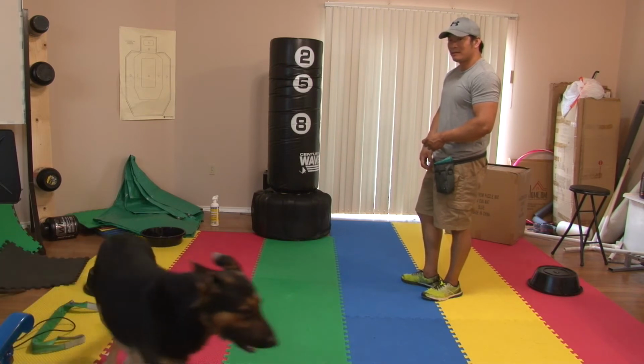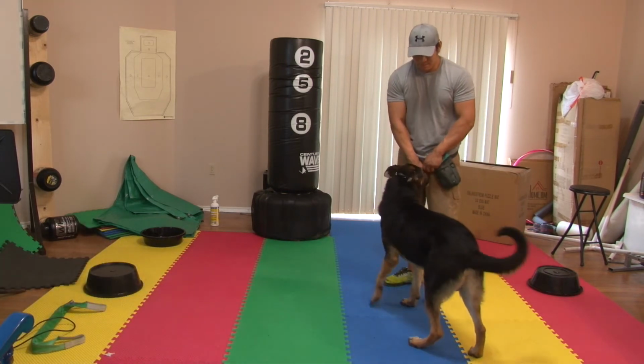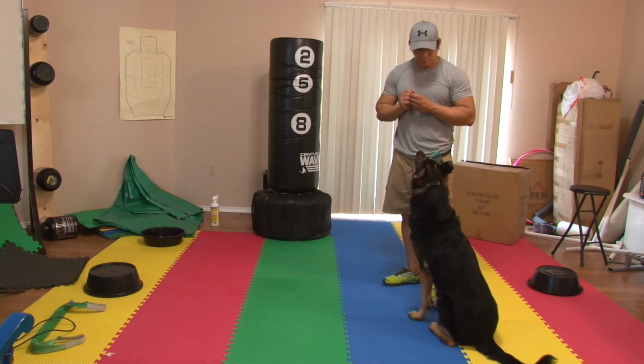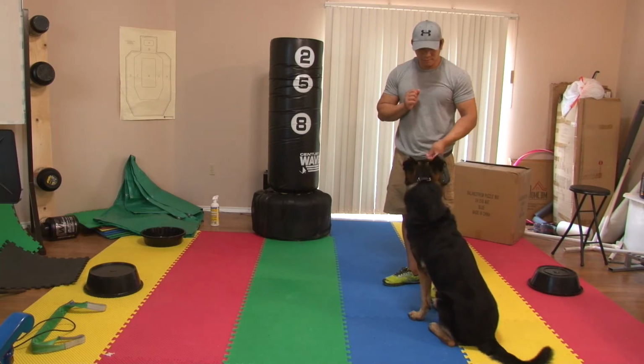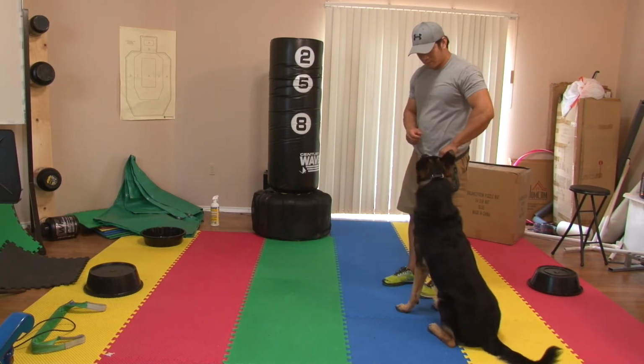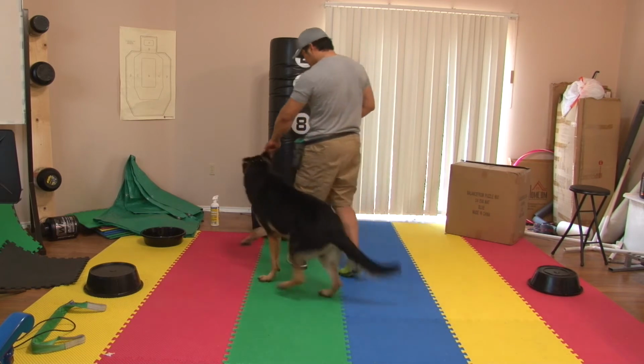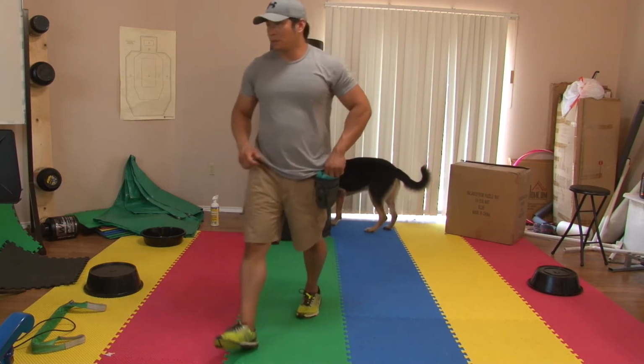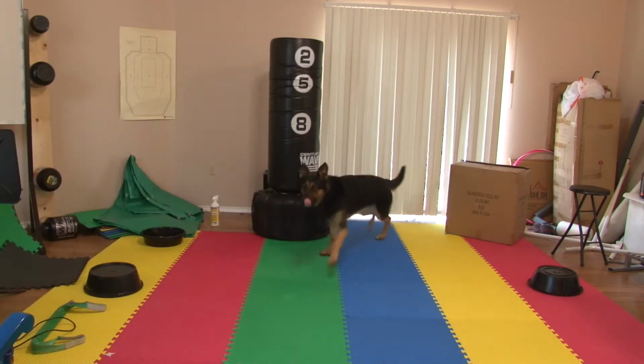You can see that regardless of what my volume is, he's not afraid, and yet he's not responsive as well. He only comes when he feels like. So this is what I mean by a daydreamer. So I'm going to do some luring here, and I'm trying to lure, and his memory is so short that he just walks right past me.